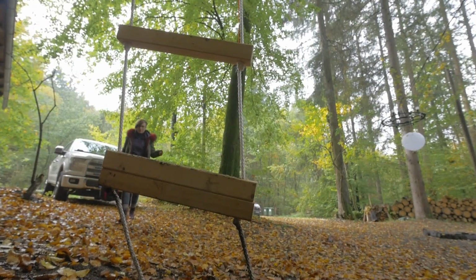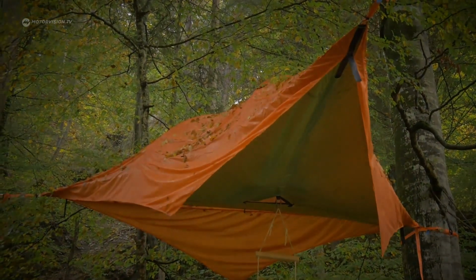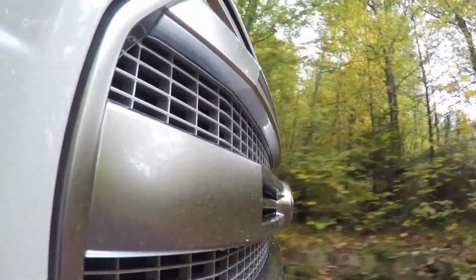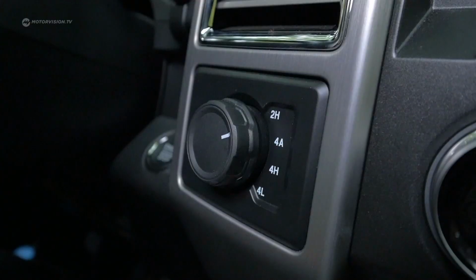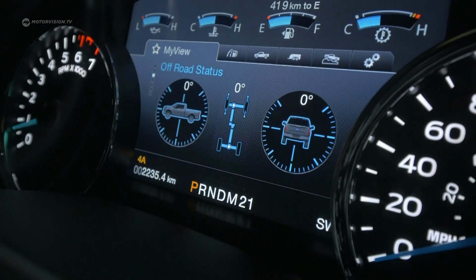In nature, one finds a necessary balance for the noisy metropole, and those hardened people, even overnight, in a hanging tent. You can best enjoy the spirit of adventure off-road. The Ford F-150 is available as a rear-wheel drive or optional as all-wheel drive. You can switch to 4-wheel drive with a control knob, so you can have a lot of fun off-road.